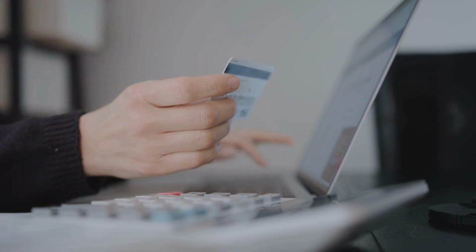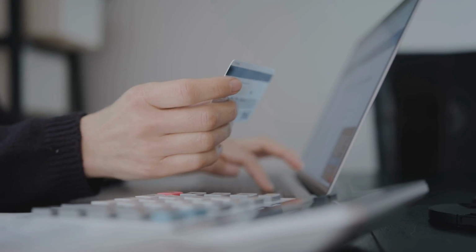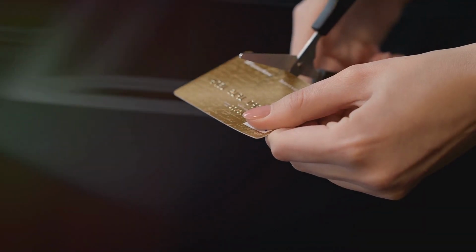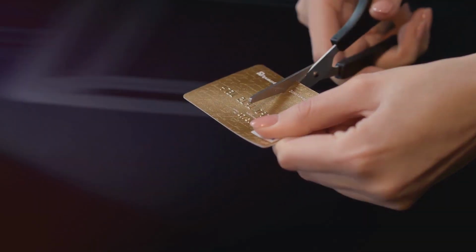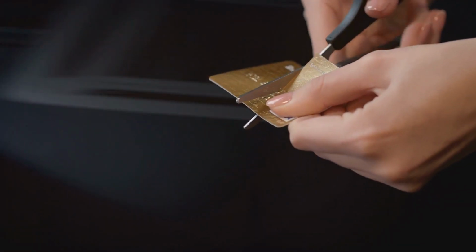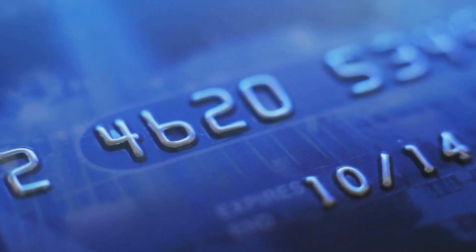Your payment history, which accounts for about 35% of your credit score, is all about whether you've paid your past credit accounts on time. Credit utilization refers to how much of your available credit you're using, accounting for around 30%. It's generally recommended to keep this below 30%. Length of credit history, making up about 15% of your score, refers to how long you've had credit. Older accounts generally mean a higher score.